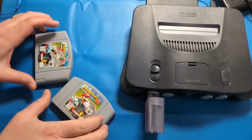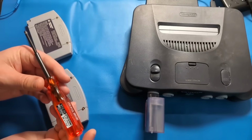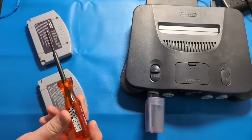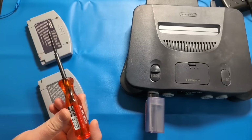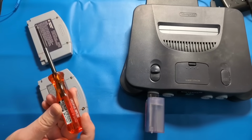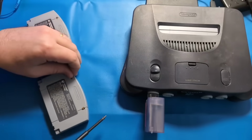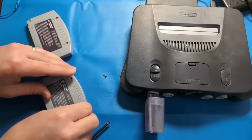So let's go ahead and dissect Mario Kart 64 first. If you are new to the channel, what you use to take apart a Nintendo 64 cartridge is a 3.6mm line head screwdriver or a 3.8mm game bit. They're interchangeable names. And also, if you're going to be touching the board of any of these games, make sure you are grounded out.